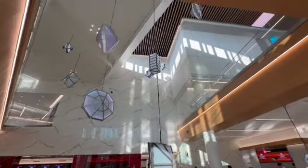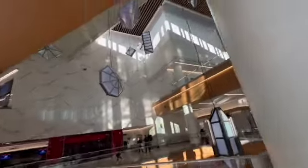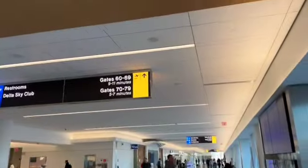LaGuardia International Airport. Would you even consider it international? I guess so, because you have Air Canada and WestJet, but still. This terminal is basically like 85% complete, as we make our way over to our gate 69. Please don't make those comments in the comment section, please.